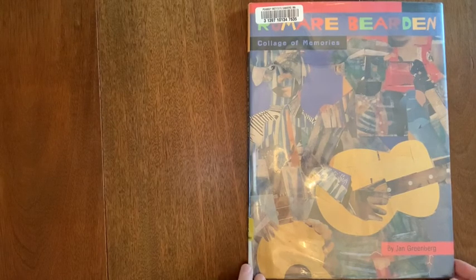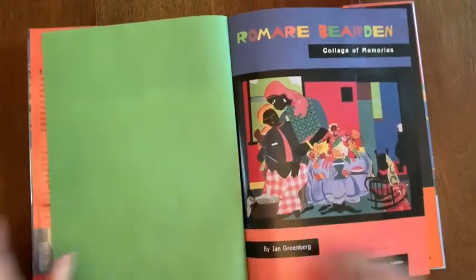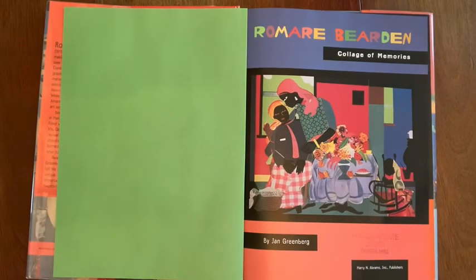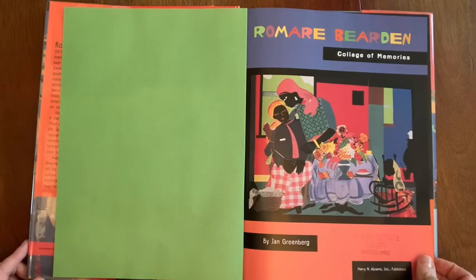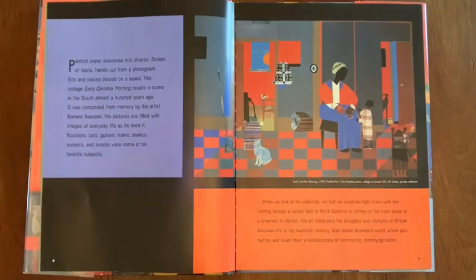Okay, here we go. Romare Bearden, Collage of Memories. It's written by Jan Greenberg, illustrated by Mr. Bearden himself. And it's published by, which was kind of a surprise to me, a publisher I've not seen do a lot of children's books. It's published by Harry N. Abrams, and they are known for their art books. So that makes a lot of sense with this, but it's not what I'm used to seeing with picture books.